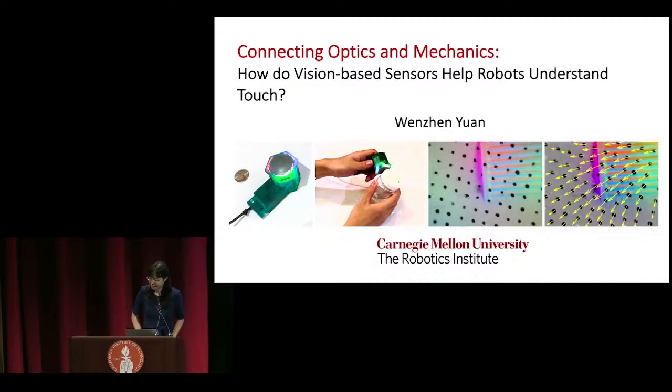Thanks very much for the nice introduction, David. It's really a great pleasure to be here to introduce our work. As David just mentioned, I actually come from another community, robotics. It's very different. So I'm here hoping to talk a little bit more about our progress, our work, but also our questions. We are looking for answers from this community.